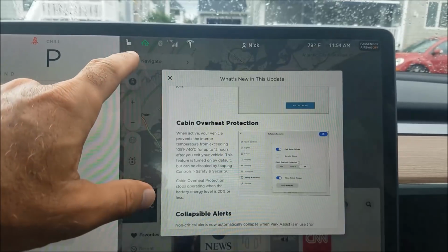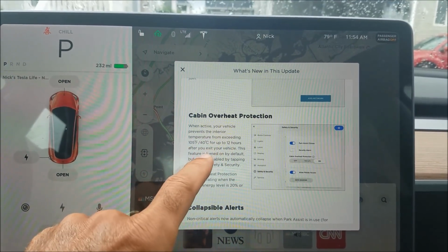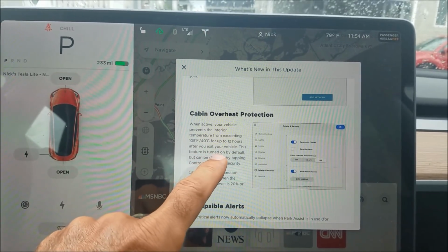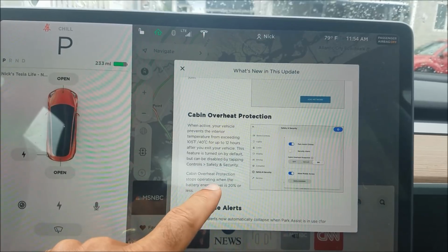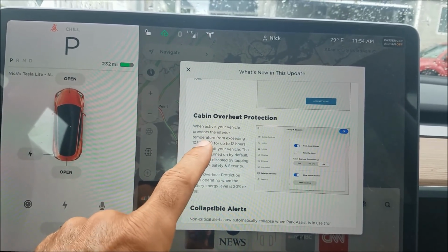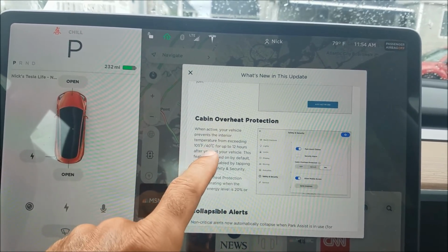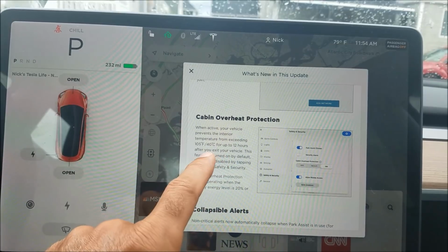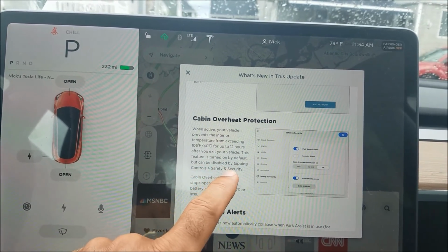And I believe, let's see, temperature will exceed after you exit the vehicle. This feature is turned on by default. It can be disabled by tapping. Cabin overheat protection stops operating when battery. Okay. But I wonder if it's only if somebody's in the car. When active, your vehicle prevents the interior temperature from exceeding a set level for up to 12 hours after you exit the vehicle. This feature is turned on by default.